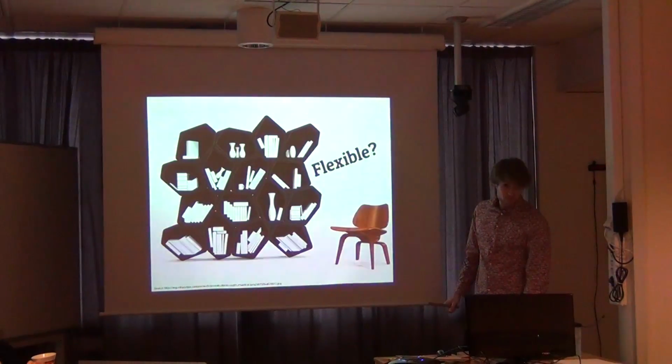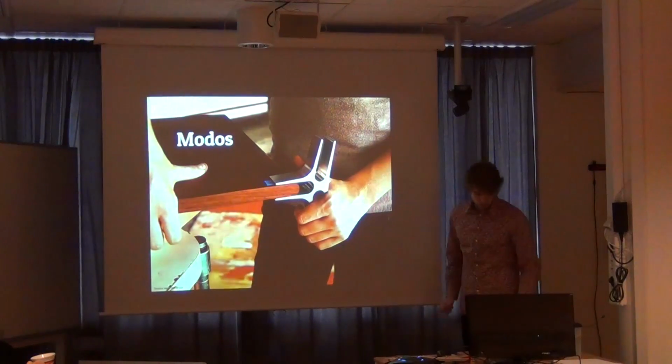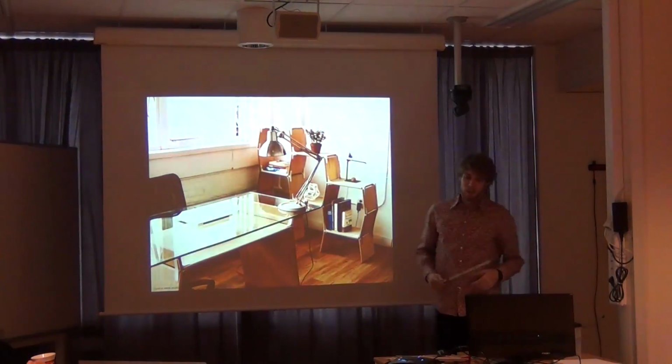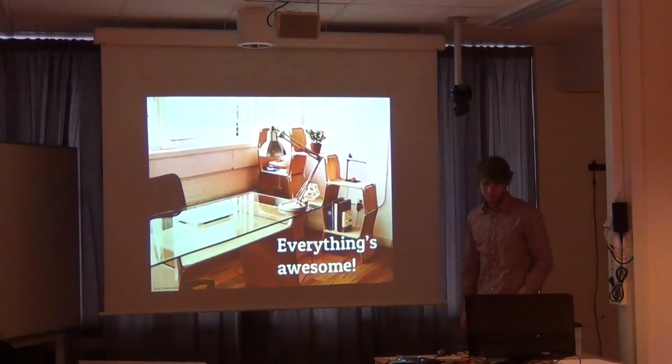Then last September, October, I found the Modell system. It's basically just wooden boards, as you see, and aluminum connectors. You can connect them just by using your hands. You don't need any tools, and you can build many different things. Like this desk, for example, here you see the connector, or this bookshelf. You can build laptop stands. I have some ideas for how to assemble a sofa out of it. So you have really many possibilities. That sounds pretty awesome, doesn't it?